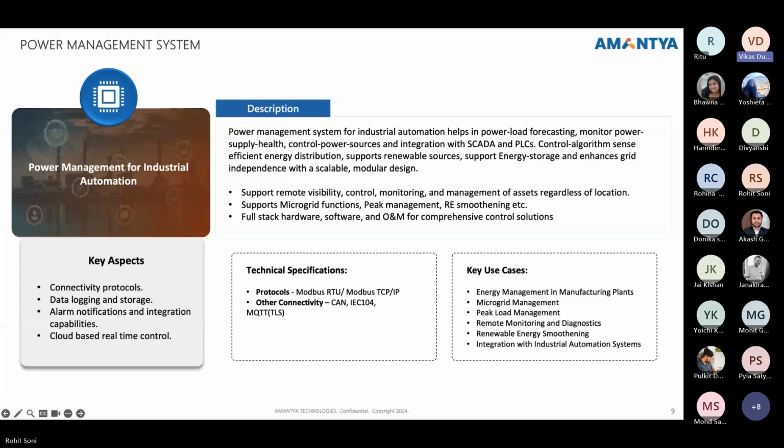So in our solutions, we have implemented multiple algorithms based on different clients' requirements. I have to mention a few of them here. So basically, peak load management is like during the peak demands.